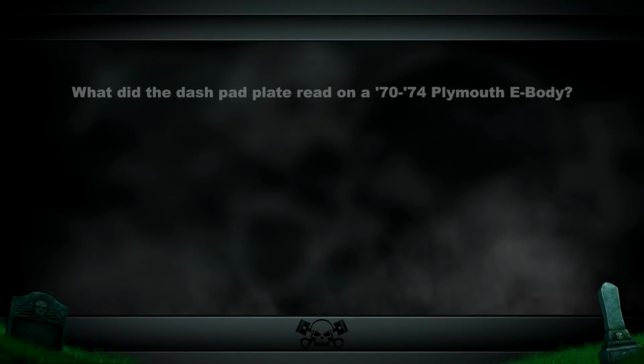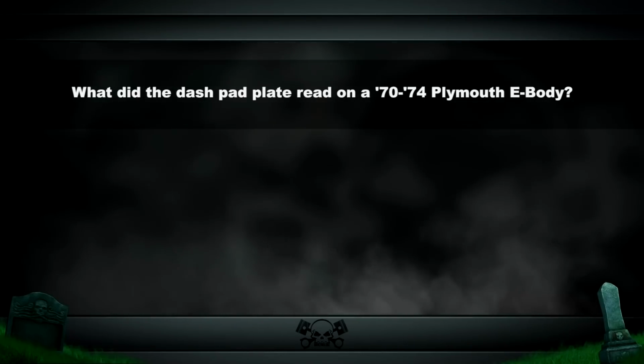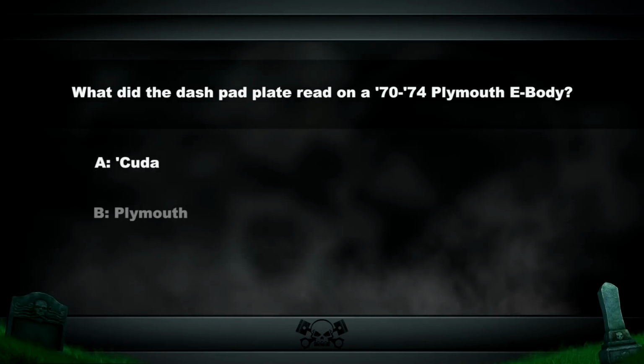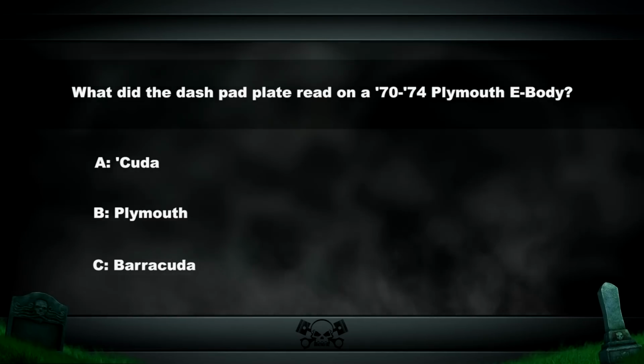A nameplate was installed on the dash pad of every 1970 to 74 E-body. This called out the model of the car. What did the Plymouth E-body nameplate read? Cuda, Plymouth, Barracuda? Stay tuned after the break for the answer.